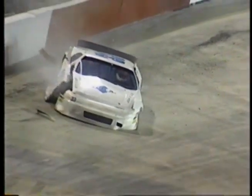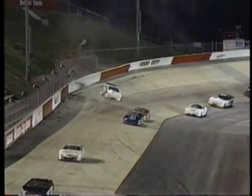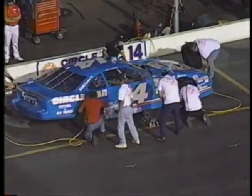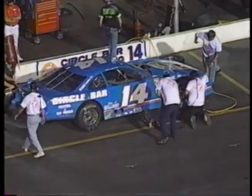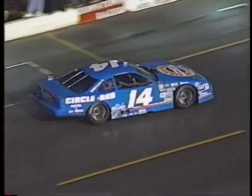As we watch there, we see him coming off the corner. And he stops. Boy, a violent impact. Now, here is Crawford finally getting a chance to come in and make his pit stop. They have changed right side tires. And he will fall in line.